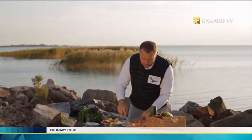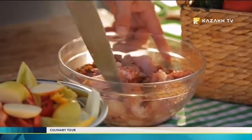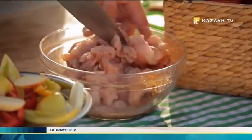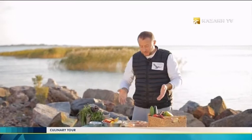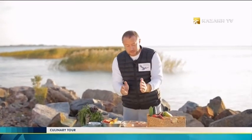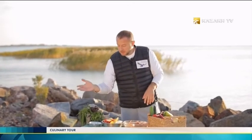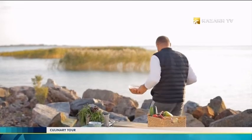Now we should stir it. We can even use a knife to do it. Well, all the ingredients for a fish stewed in a large cooking pot Balkhash style are prepared. They include first a catfish fillet, which I've washed properly, chopped, added spices to it and salted, second vegetables, and third tomato paste. Now we're going to the large cooking pot.